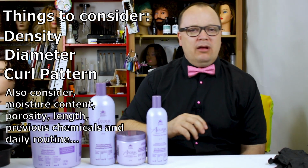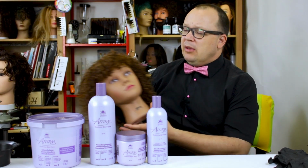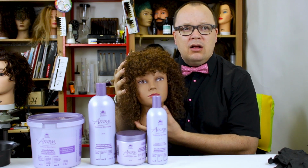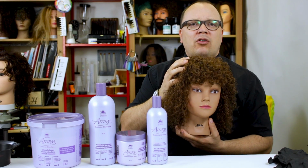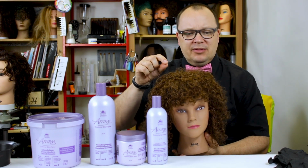But here's the part that people seem to forget. Just because people tend to be more rough, less gentle with curly hair, does not mean that curly hair has a greater tolerance for that roughness. As a matter of fact, it's exactly the opposite.